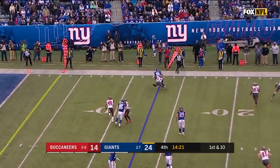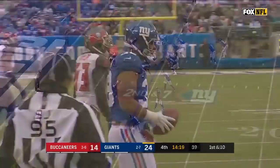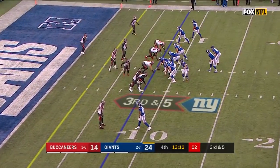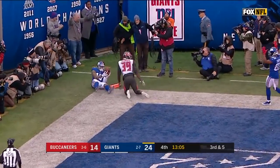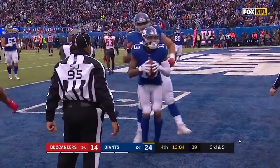Looking for Penny, and they find him. He crawls his way inside the 10. Strength is beautiful to watch. Third down and 5 to the end zone. Did he come down in bounds is a question for Odell Beckham Jr. and it's signaled a touchdown.